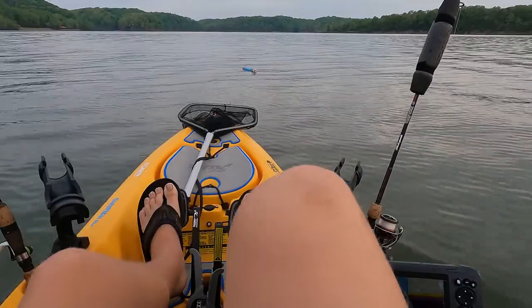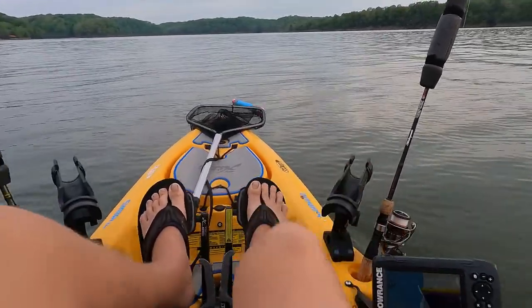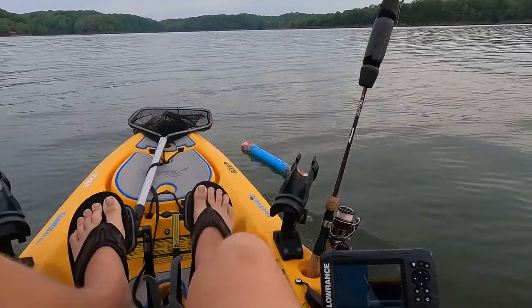One thing I realized that I did a big mistake was making these blue. I didn't realize they blend in so good. I think there's a fish. That looks weird.